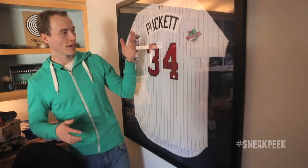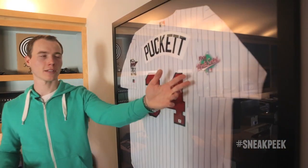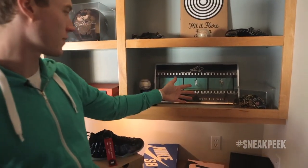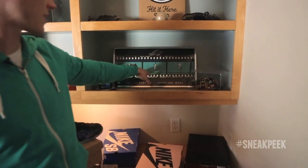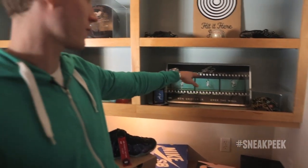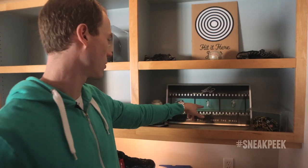Speaking of Minnesota, if you know anything about Minnesota, we won two World Series, '87 and '91. Best player in Twins franchise history, one of the best players of all time. Kirby, RIP, you gotta love it right there. Now, my favorite player as a kid was actually this man, Ken Griffey Jr. So this is a limited edition Upper Deck authenticated print that he signed. It's by Walter Iooss Jr. So if you follow any photography, you definitely know who he is.